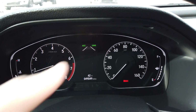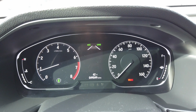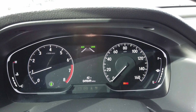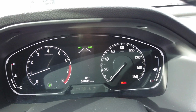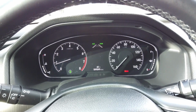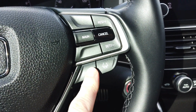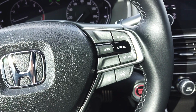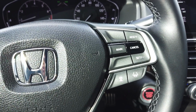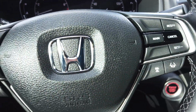ACC and LKAS. So ACC, this has got adaptive cruise control, is what that acronym stands for. LKAS is lane keeping assist system. I believe I could be off on that last S, but basically what this has is adaptive cruise control. You can set it right here, so when you're on the highway and someone slows down in front of you, this vehicle will automatically slow down. You don't have to mess with the buttons so long as you're on the adaptive cruise control mode.